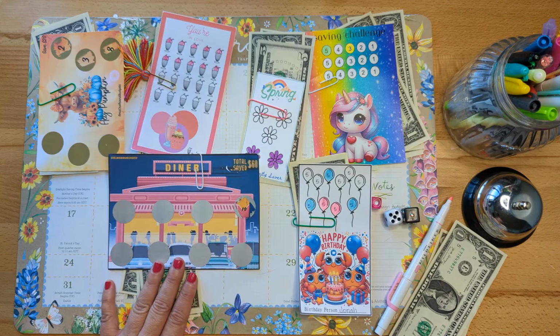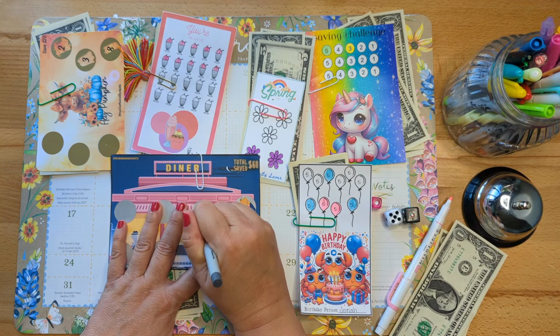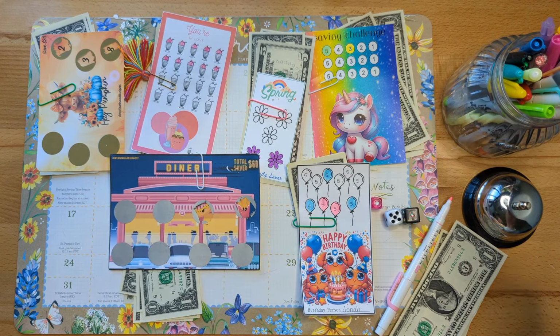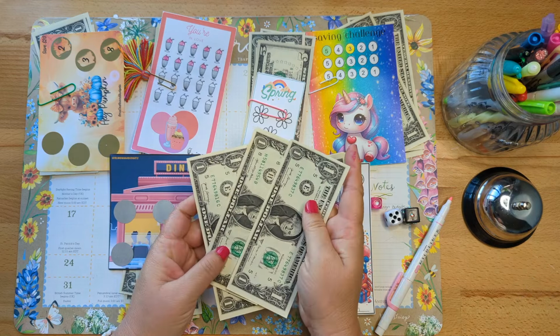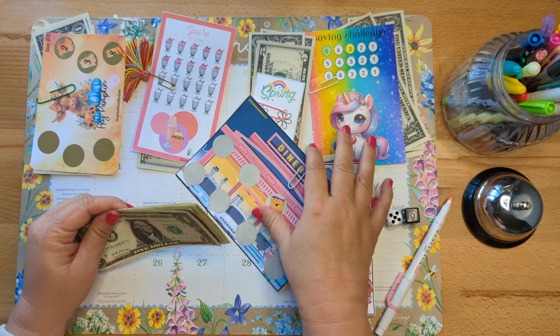Now let's scratch off another. Let's scratch off one of these. And we have a 6. Okay. So we can't move on until we have 6 more dollars. And we have 3. So next time, hopefully we will have enough and be able to move on from that one.